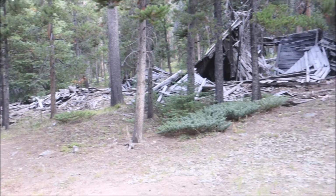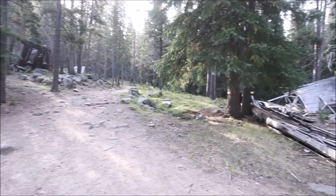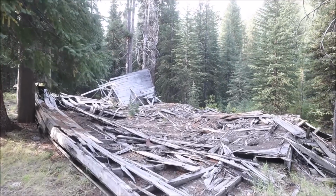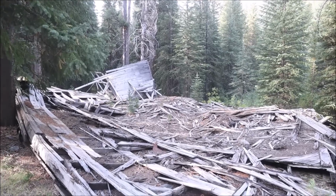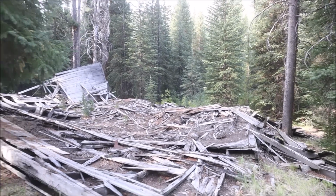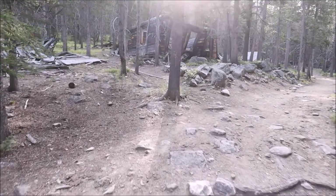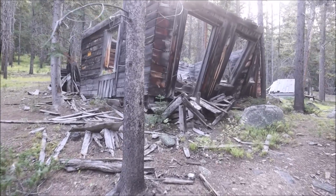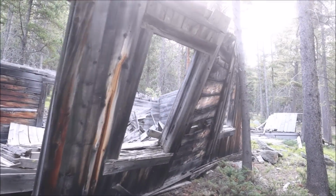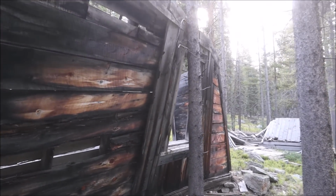I think we're getting into the business section because a lot of these buildings are not looking like houses, but more of some sort of business, such as this one, for instance. It's this huge one where it looks like it was maybe 2 rooms tops. Wouldn't have been a house. I like how the whole wall is coming through, but the tree is protecting it from falling.